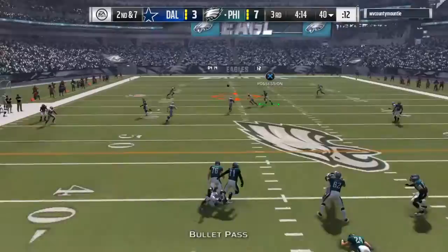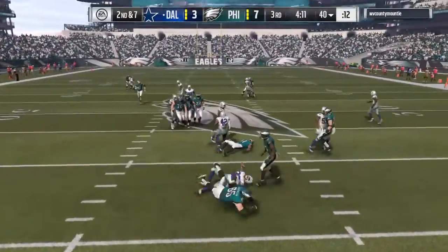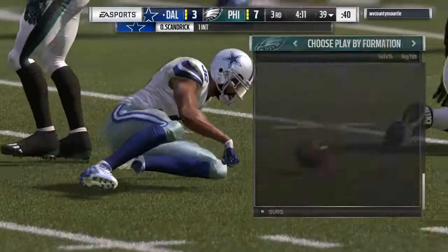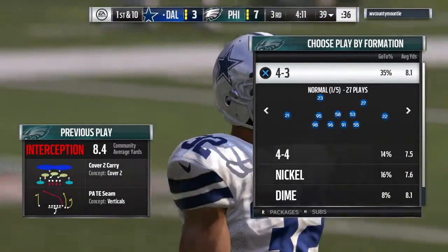To throw, it's Wentz. Steps away. And he's going to be intercepted a 3rd time. Picked off by Orlando Scandrick. And his guys are going to take over at the 39-yard line.